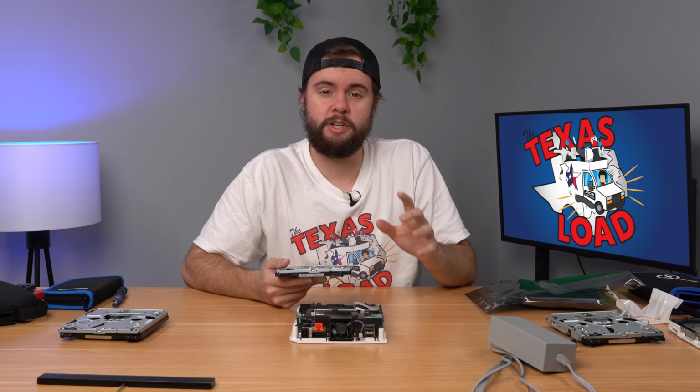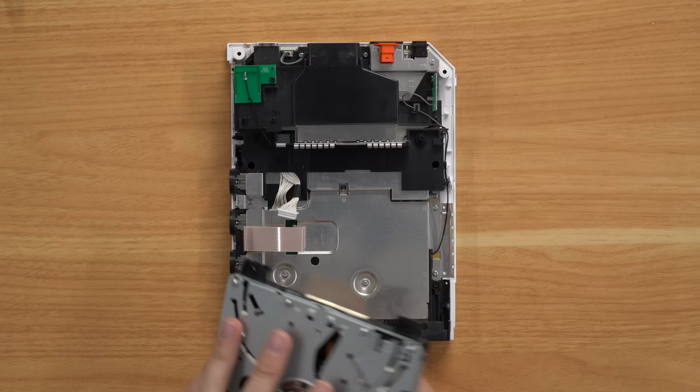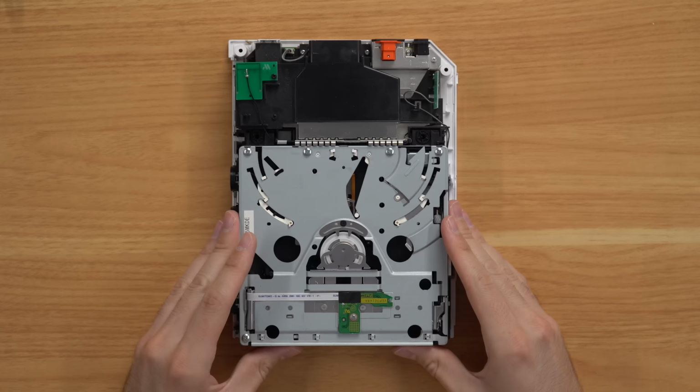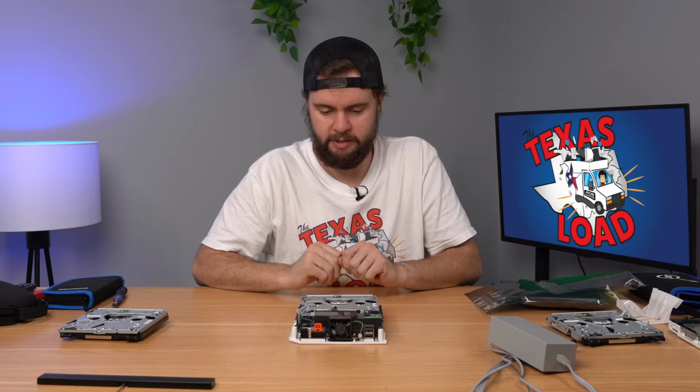Fortunately, swapping out a disk drive on a Wii is super easy. Just take everything apart. Then once you get down here, all you have to do is remove these two cables from the old disk drive and latch them into the new disk drive. It's just a straight swap. You don't have to do any flashing, none of that jazz. So those two cables are plugged in, got the disk drive in place. Let's go ahead and plug it in and see if it works now.